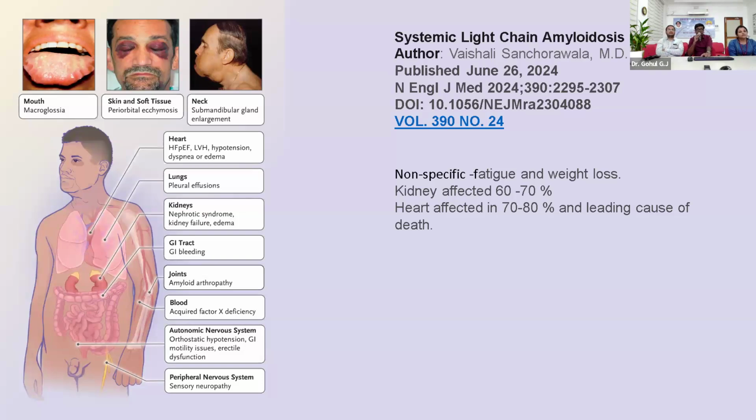So the patient can present to so many departments. They may be presenting to cardiology, and may be screened with an echo. Unless our cardiologist or a nephrologist is thinking that amyloid is a possibility, these cases are usually missed.